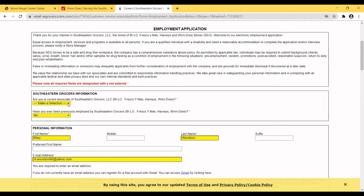So are you a current associate of Southeastern Grocers? That's a no. Have you ever been previously employed by Southeastern Grocers? That's a no. By all of these stores, Fresco, Mas, Harvey's, and Winn Dixie stores, those are all stores that are under the Southeastern Grocers umbrella. Okay, personal information. Okay, wonderful.